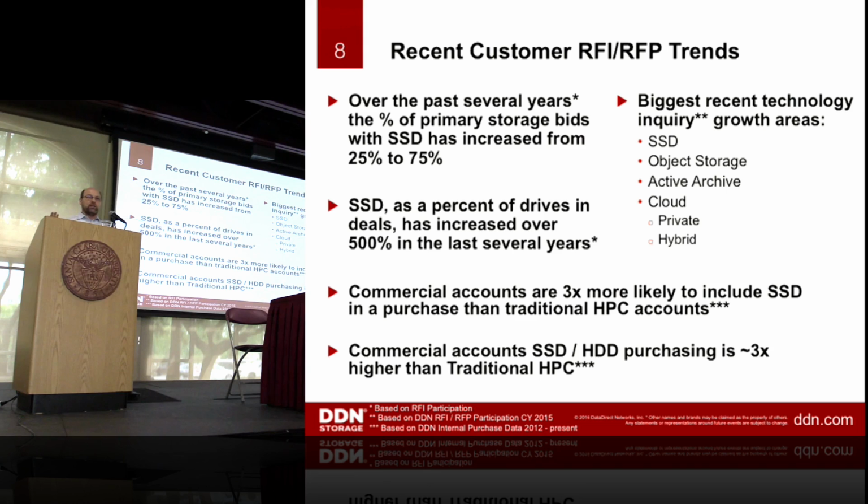Also, the ratio of SSD to HDD purchasing is roughly 3x higher than what we have seen in traditional HPC over time. As I mentioned on the previous slide, the biggest technology inquiry growth areas have been SSD, object storage, active archive, and cloud, both private and hybrid. This reflects the case where I don't want to just buy a parallel file system. I want end-to-end management across all this, and I want the flexibility to put the SSD where it can do my workflows the most good.